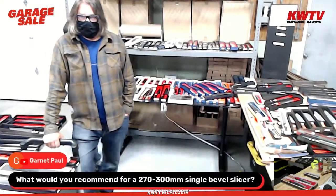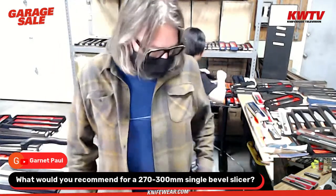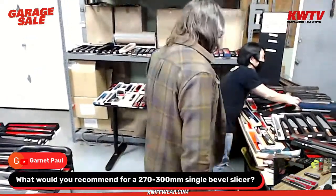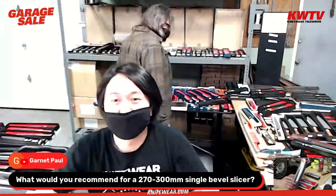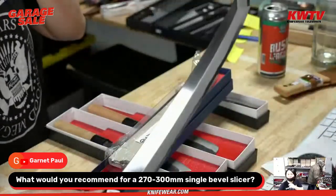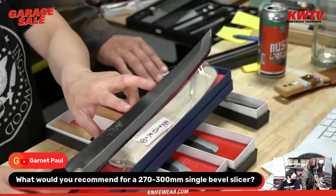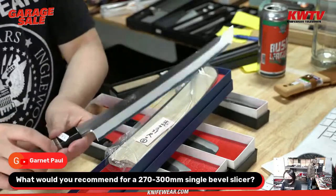Garnet Paul is asking, what would you recommend for a 270 to 300 single bevel slicer? A Yanagiba. There's this one. Oh, yes. I'm going to get out of the way then. Well, I was actually thinking of not that one. I was thinking of this one, the Masashi Sakimaru Takobiki. Oh, yeah, that's the one I was thinking of. Yeah, this is good as well.